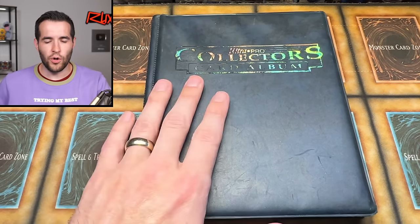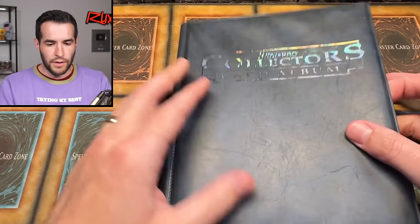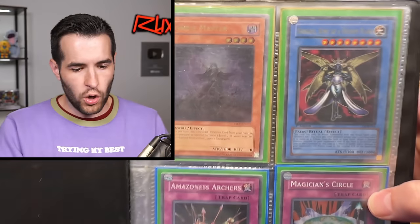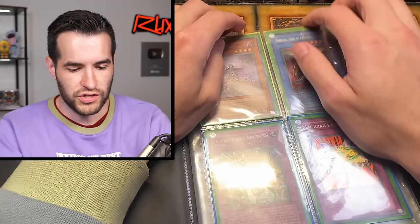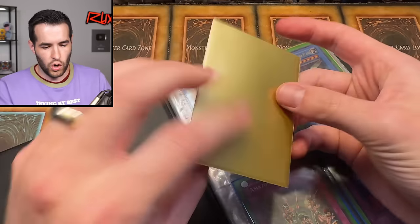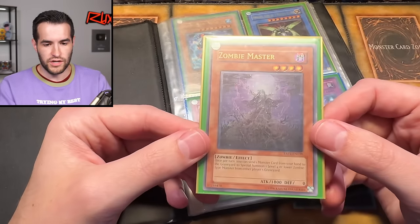All right, and this is not the whole thing. There's also this, so there's a bigger one as well. Let's start off with album number one, which is small enough to be on the screen. So is that an ulti zombie mask? Oh, okay, we're off to a good start. I thought that was a super rare first. Wait, let's see if we can get this out. That is an ulti zombie mask. Let's see what kind of condition this thing's in.